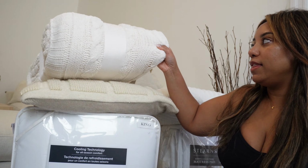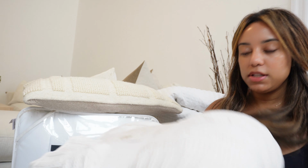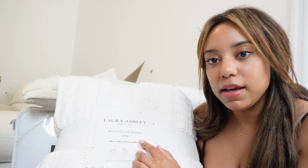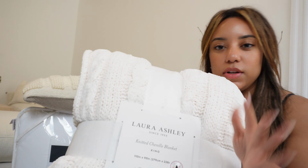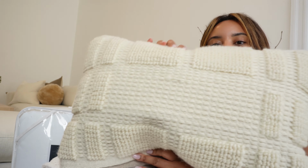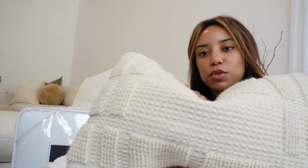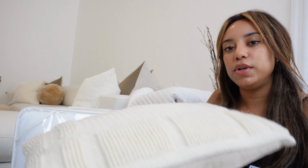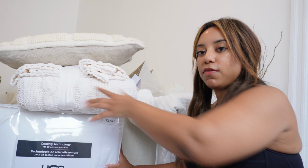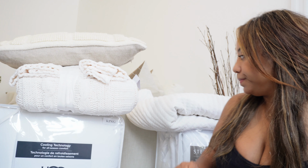I also got this Laura Ashley knitted blanket. This is just going to add more texture and decoration, more of a decor kind of thing. This pillow I was actually getting for the living room, but I didn't love how it fit with the decorations I was doing in the living room. So I think I'm just going to save it for the bedroom.